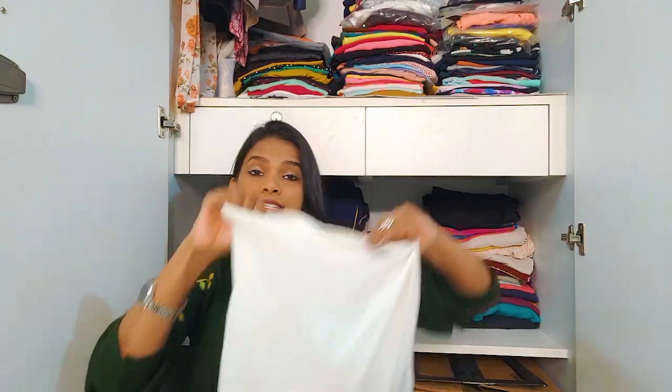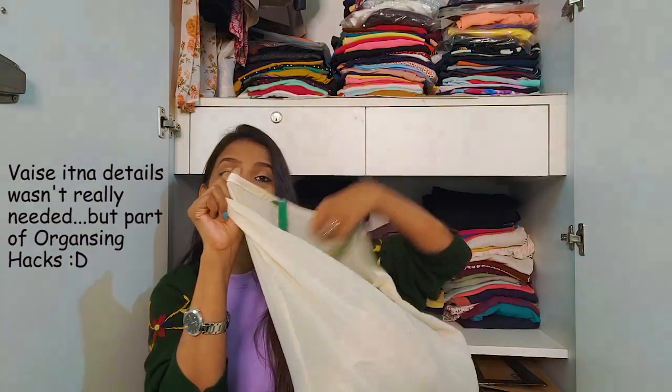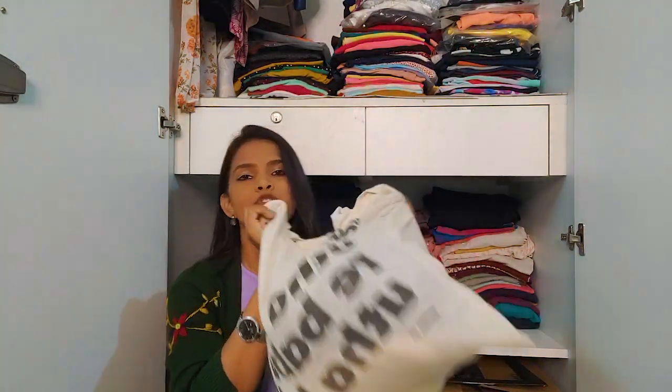Haan. So this plain one is my panty ka bag. And then ye jo cream color ka with green handle hai, ye hai mera bra ka bag. And then this printed wala is my camisoles ka bag. So this is my way of segregation to make it easier for me to pick it out.